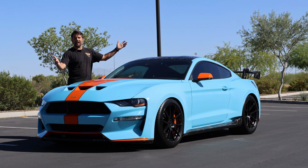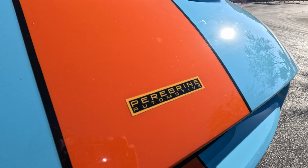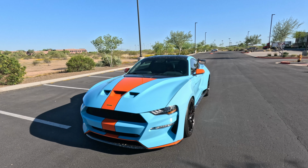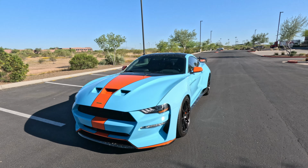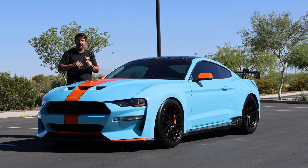So this is the insanely wide carbon fiber Revenge GT from Peregrine Automotive. It makes over 750 horsepower, cost over $220,000 new, is one of just six coupes for the entire world, and yes, it is as fast as it looks.